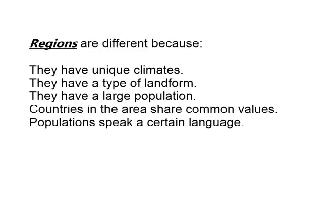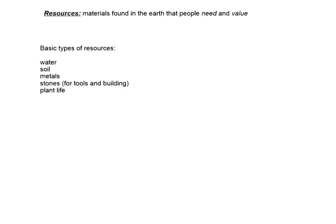Now, regions are different because they have unique climates. Regions are things like Central America, or the Middle East, or Western Europe, or Eastern Africa. They have unique climates, they all share a certain type of landform, they have a larger population, we're talking hundreds of millions of people. The countries that are in that region share common values, or religions, or beliefs. And the populations speak a certain language, they all share a common tongue.